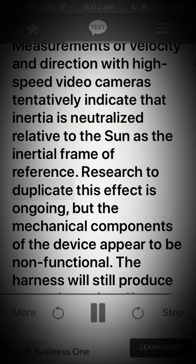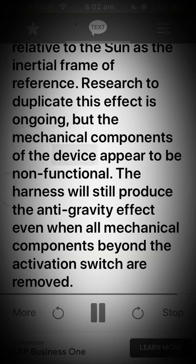Research to duplicate this effect is ongoing, but the mechanical components of the device appear to be non-functional. The harness will still produce the anti-gravity effect even when all mechanical components beyond the activation switch are removed.